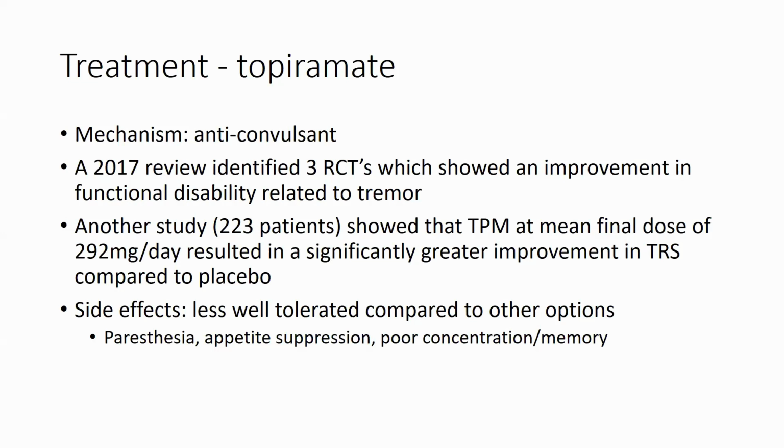People who have been on topiramate will probably note here that it's almost impossible to get to doses that high without side effects. So I typically find that people have side effects on topiramate once you get above 100 milligrams a day. So it's just rare that you'll find a patient that can actually tolerate that much.